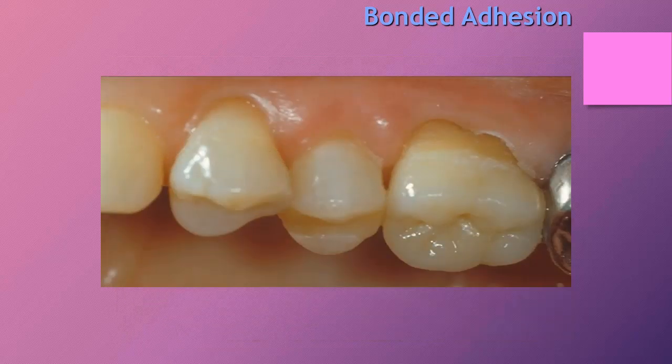If you look at it from the side here, we didn't go all the way up with our preparation design to create mechanical retention because that put us in the frication. So we're trying to save tooth. So zirconia, in this instance, bonded adhesion is the only way you're going to get that to stay. Okay, so we need that.